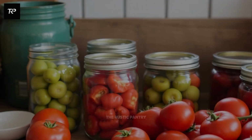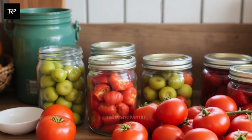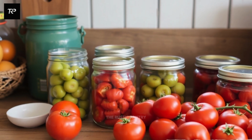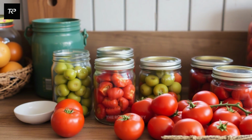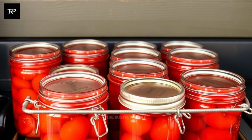Canning season feels like its own holiday. It's not on any calendar. No decorations, no cards. But when tomatoes ripen, the whole household shifts. Schedules change, chores rearranged. Everything revolves around the harvest.